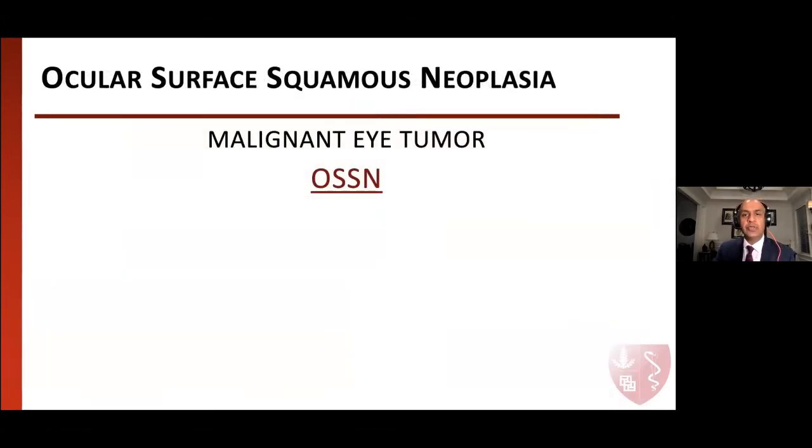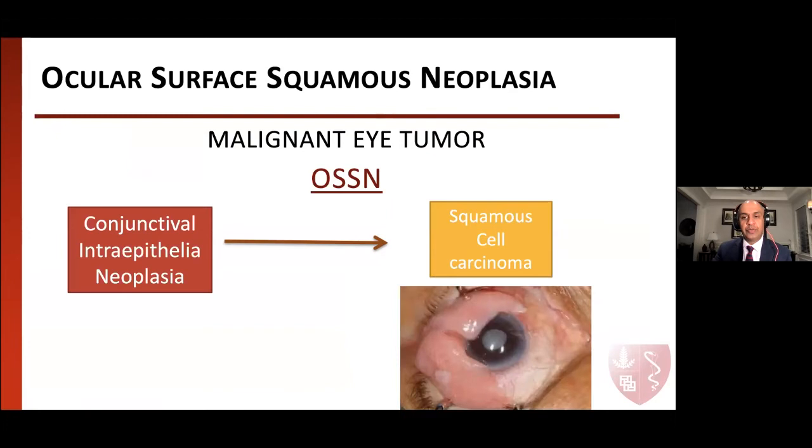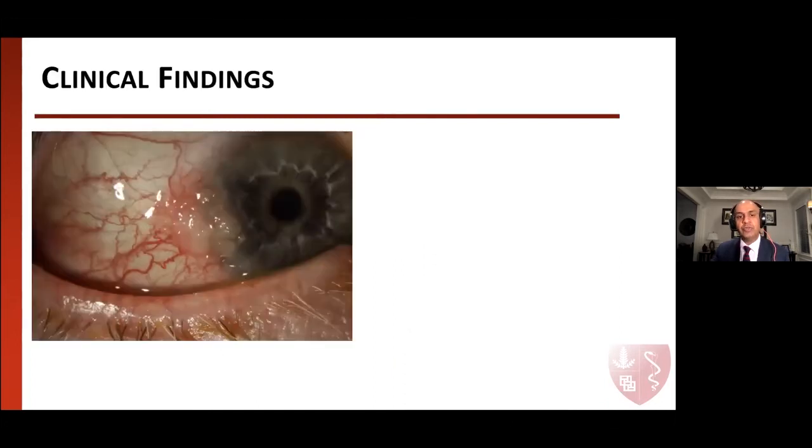Ocular surface squamous neoplasia is essentially a malignant eye tumor process that can go from conjunctival intraepithelial neoplasia, which is a pre-malignant process, all the way over to invasive squamous cell carcinoma. Young men are usually more likely to develop this, and sun exposure plays a role. It gives us a chance to treat these patients very early so they don't evolve into squamous cell carcinoma.